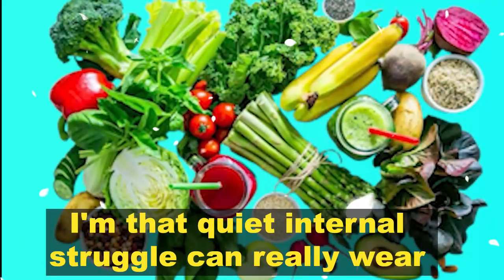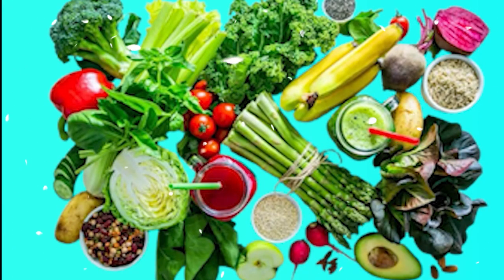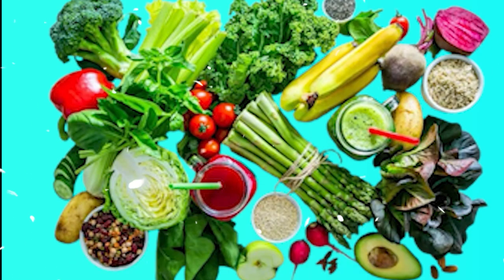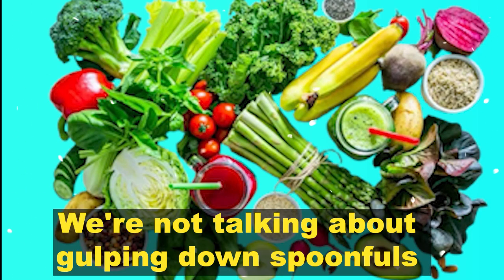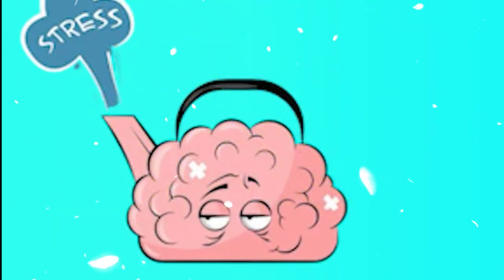But here's the issue. Most of what we eat nowadays, especially if it's processed, sugary, or full of artificial ingredients, pushes the body toward being too acidic. Now, that doesn't mean you're walking around in crisis mode all the time, but it does mean your kidneys, your lungs, and your entire system are having to work extra hard just to keep things in check. And over time, that quiet internal struggle can really wear you down.